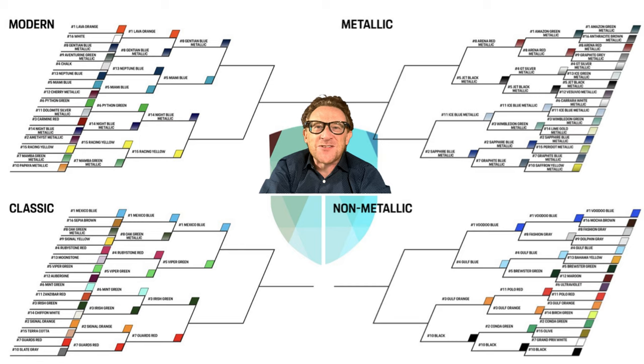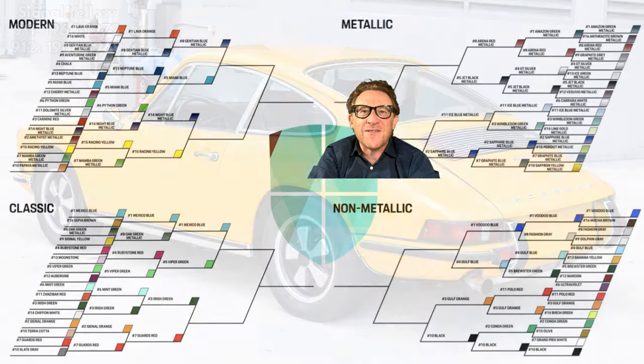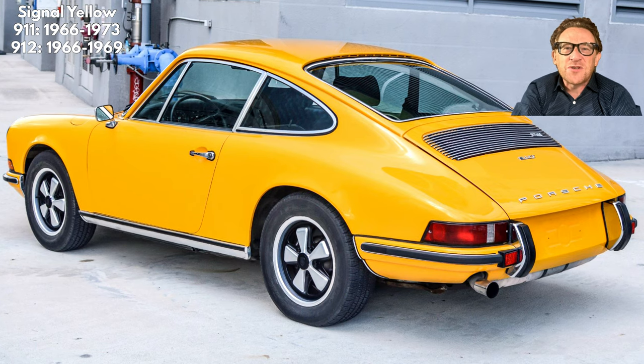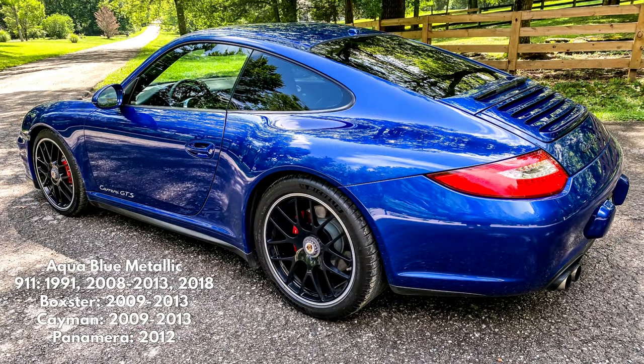I suppose it's interesting that when you see so many black, grey or silver cars on the road, these colours really aren't doing very well. The choices that people are making in this tournament don't seem to reflect the choices owners make in real life. I'd love to see more orange and yellow Porsches, as we shall see when we get to my top five a little later in this video. Keep a watch out on Twitter to see who wins the tournament of colours, but let's turn our attention to Porsche's Paint to Sample program.